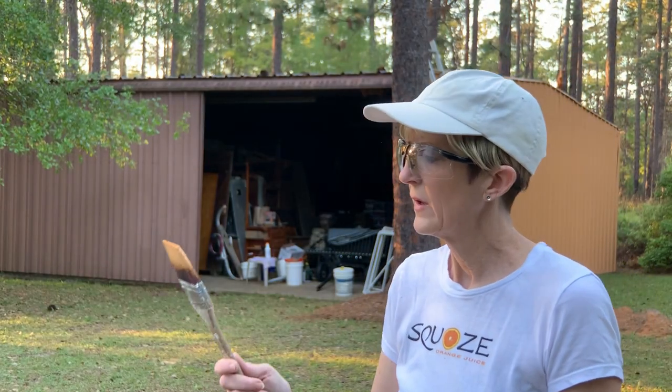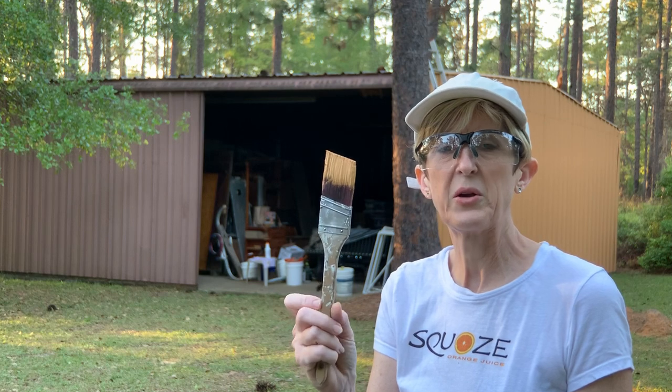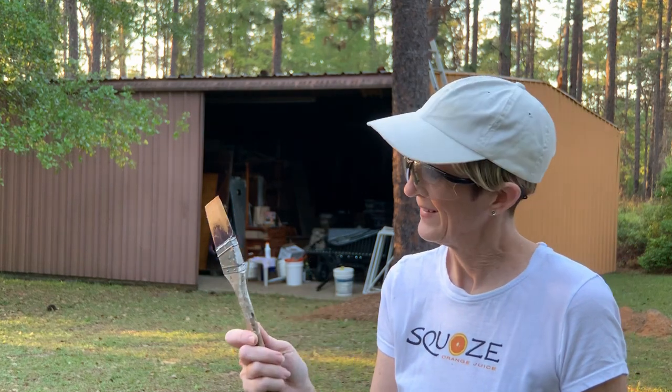Okay, now I'm done. Look at how my paintbrush is the same colors as the old paint and the new paint. Cool.